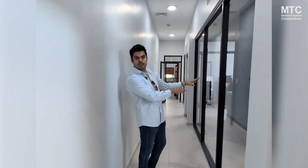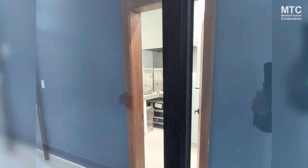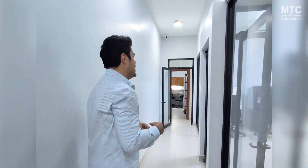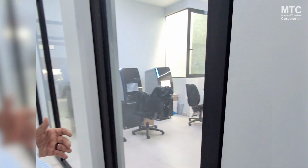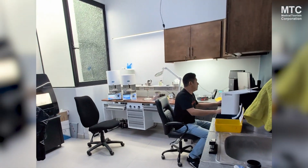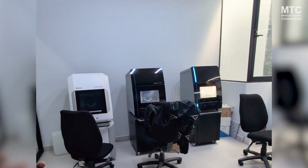We have a closed area that is the ovens. So here we have the ovens for the porcelain. We have the ovens for zirconia. So this is pretty much just the area for finishing that part. And here we have our digital lathe equipment. So it's CAD-CAM equipment. So here is our CAD-CAM equipment.